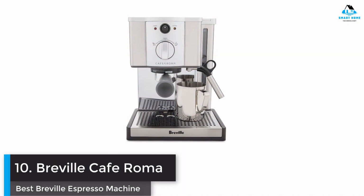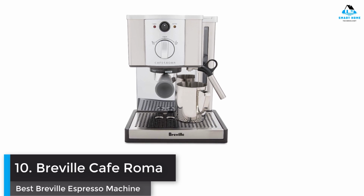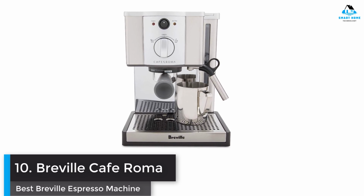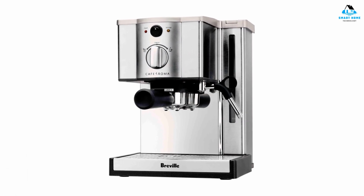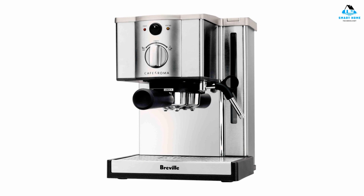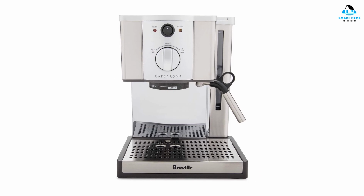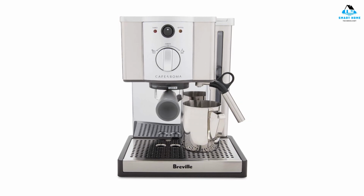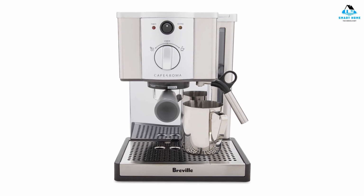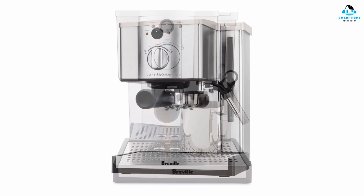Number 10. Breville Cafe Roma, best Breville espresso machine. I expected more from this machine going into my Breville Cafe Roma review. After all, it is a Breville product, and the Australian manufacturer has proved it can hit a home run. Unfortunately, the Cafe Roma doesn't even come close. This machine barely makes it to first base. If you ask me, Breville should have kept it on the sidelines.